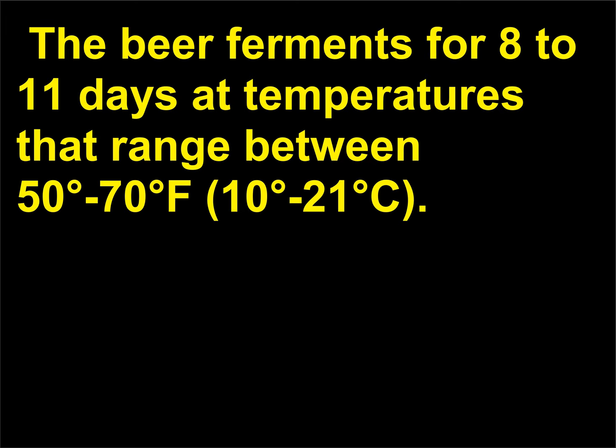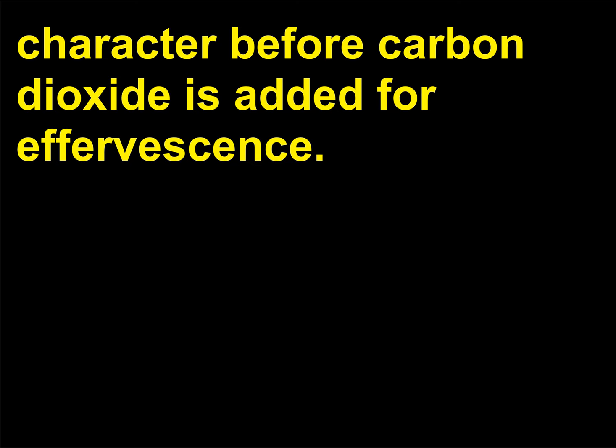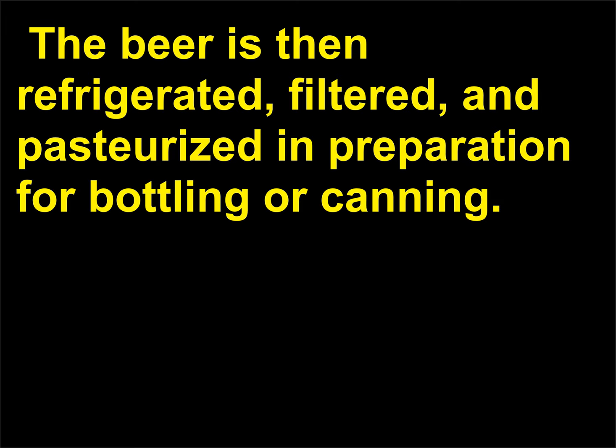The beer ferments for 8 to 11 days at temperatures that range between 50°-70°F, 10°-21°C. The beer is then stored and kept at a state that is close to freezing. During the next few months, the liquid takes on its final character before carbon dioxide is added for effervescence. The beer is then refrigerated, filtered, and pasteurized in preparation for bottling or canning.